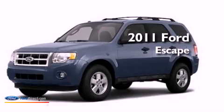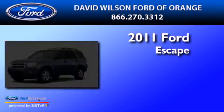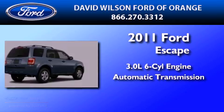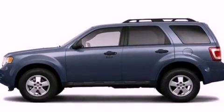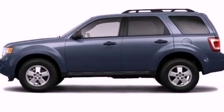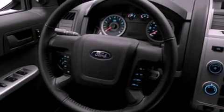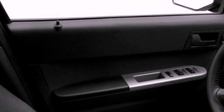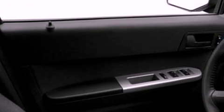This is a 2011 Ford Escape. It features a 3.0-liter six-cylinder engine and an automatic transmission. Its top features include a multi-link rear suspension, a low tire pressure indicator, 100% commercial-free Sirius satellite radio, aluminum wheels, and traction control and stability control systems.